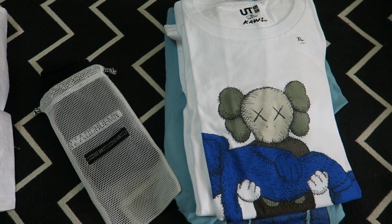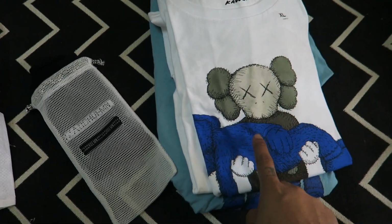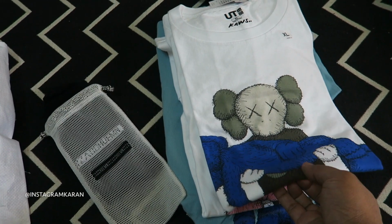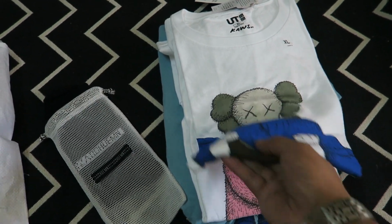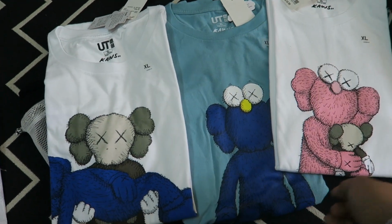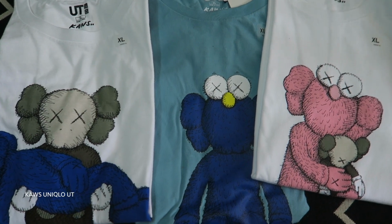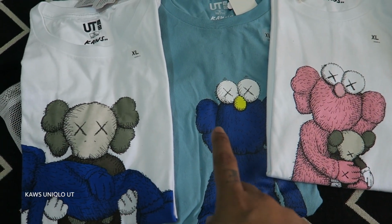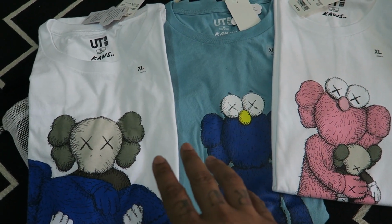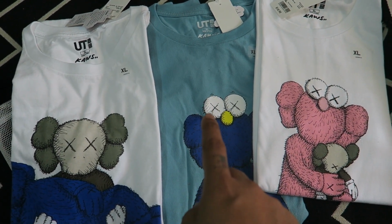Hey guys, I want to give you a quick look at some of the things that came in this week. Shout out to my man Karan Maheshwari for helping me score these Kaws Uniqlo t-shirts. It's from the last collection that Kaws is doing with Uniqlo. Got these 3 prints. Now I must say that I picked up the Kaws Uniqlo Sesame Street t-shirts from Thailand, and these ones specifically are from America.